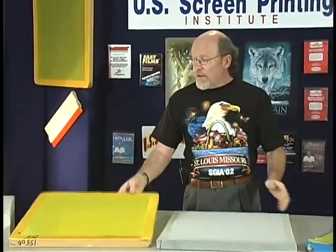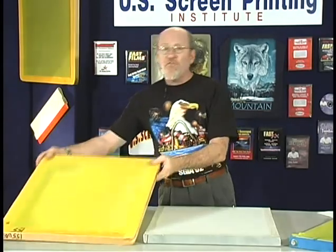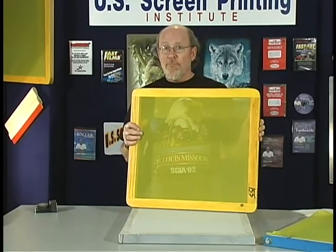Now, if you notice when Mike talked about frames, mesh is in a color, usually it's in yellow, or it is in white. On low mesh counts, it doesn't matter, but on high mesh counts, you want to typically be with the amber or the colored mesh. The color in the mesh helps keep the light from bouncing through those white threads and bouncing around and exposing behind your design. So if you want to do any kind of halftone dot work, detailed work, and you want to get less light scatter, you want to be on the yellow mesh for your screens.